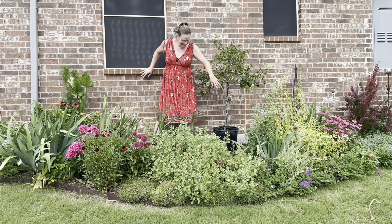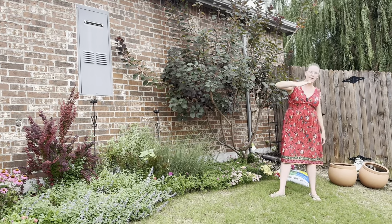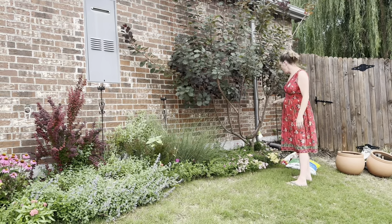Love you. Okay, smoke bush. This guy was leaning dramatically after the crazy winds. Several of y'all suggested that I go ahead and put it back up.